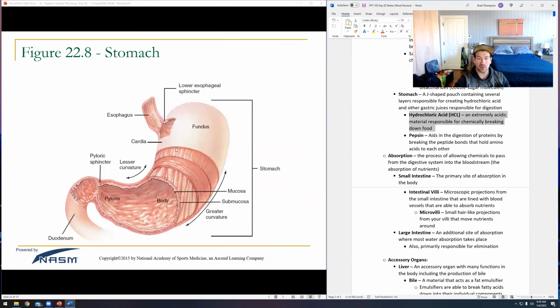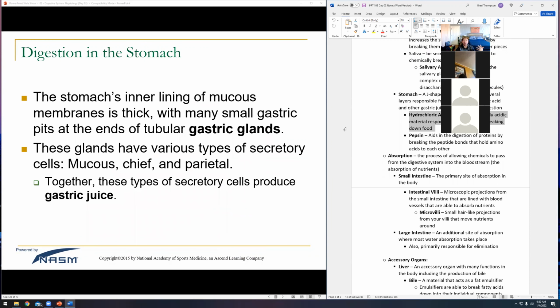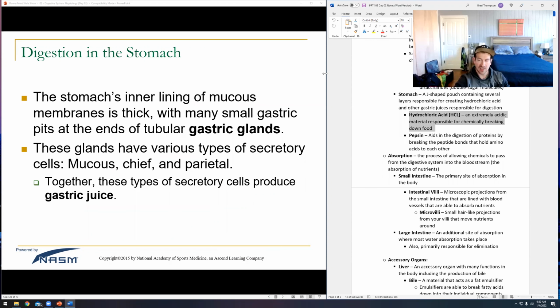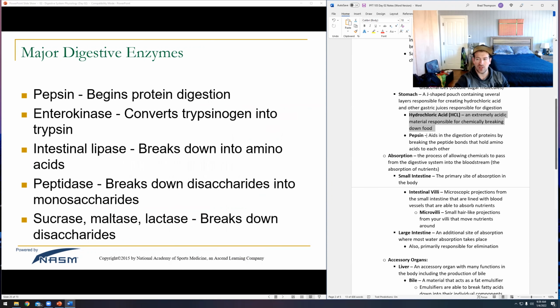Now, you're going to have another material in there as well. By the way, we don't just call it stomach acid. We actually call it gastric juice, which is the name for where it has hydrochloric acid and other materials in it, like mucus and stuff like that. But one of the things you're also going to find in there is what's known as pepsin.